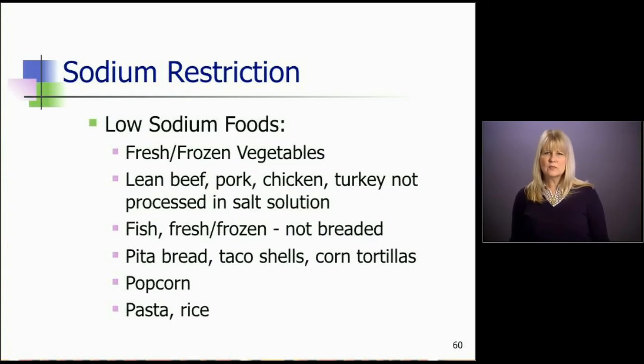So when my patients ask, well, what can I eat? Well, stay away from the convenience foods and let's go back to the basics. Buy meat, cook it, buy your pasta, your rice, potatoes. If you don't put salt on it, it doesn't have a lot of salt on it.